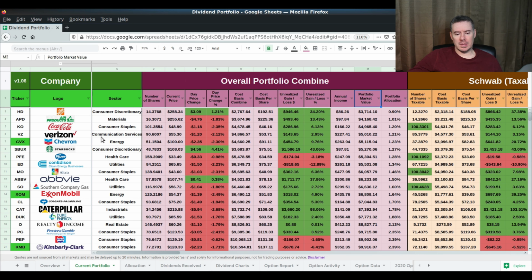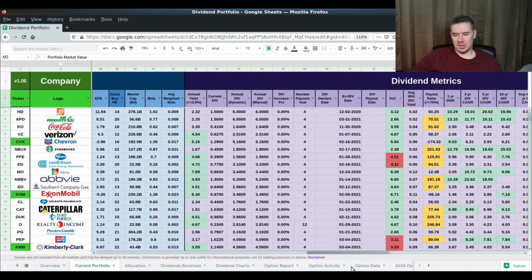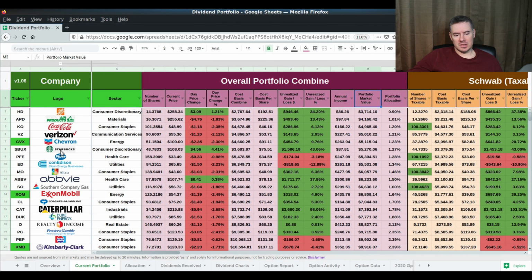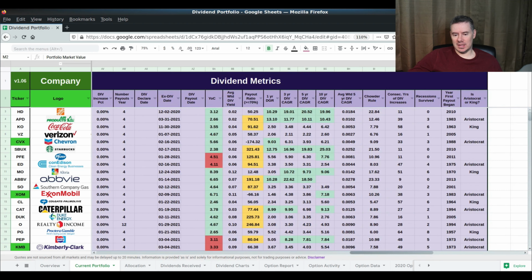Right now, Home Depot is the smallest position, 14 shares total, with a cost basis of 192, so I'm up 34% in that position, and my yield on cost is 3.12%. The next position up is APD, which I know has had a sell-off the last few weeks, but I'm still up 13% in that position.